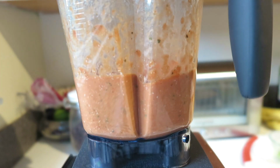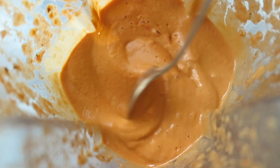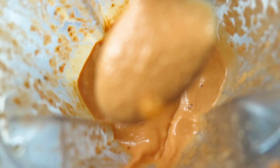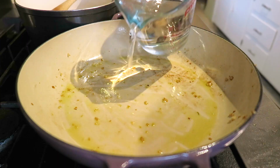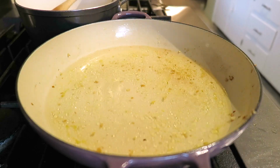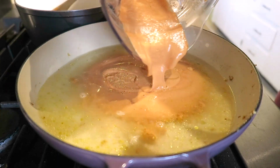You have to blend it for about 3 full minutes to get it creamy like you see here. And it will seem like it's not going to get there, but it will. So just give it time and it'll get to be super creamy like this. Then back to that skillet. Remember, you don't need to clean it. I'm going to add about 2 cups of water as well as the cashew tomato sauce that we made.